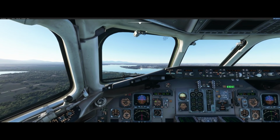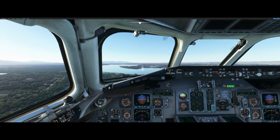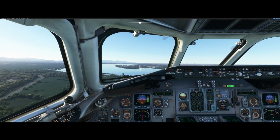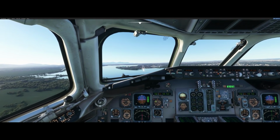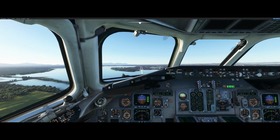Of course, the MD-80 being an older aircraft means it's got some, I'd say, unconventional systems that your simmer nowadays will take a bit of time getting used to. It's certainly not your bog standard A320 or 787. There's a lot of practice that needs to go into it, and when it's study level like this, it's going to take time to learn and get used to.